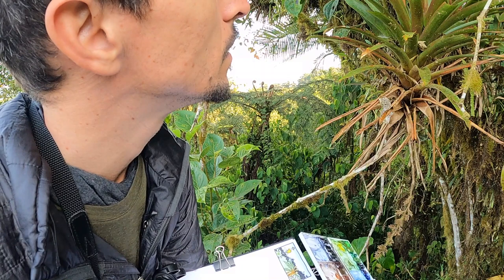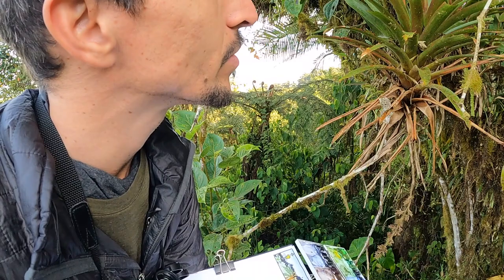So I'm actually in a little bit of a wildlife corridor right here for birds. There weren't very many birds when I first got here. It's definitely possible that a large number of birds will move through this area.